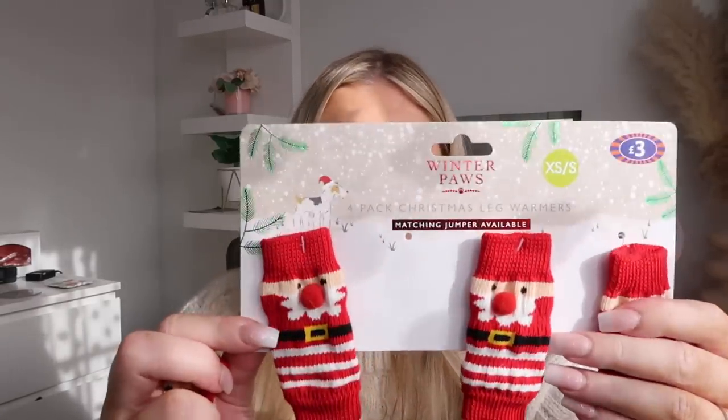He loves his Halloween jumper that we got from B&M as well. So he really likes these little jumpers. They just keep him warm and he's all cozy and it's really festive and I love it. And it came with matching leg warmers. So these are the matching leg warmers.